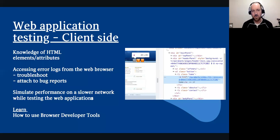They have developer tools where you can get in there and see if there are any JavaScript errors or different errors in the web application. If something didn't load properly, you can dig up some of the errors, copy those and attach them to a bug report, and troubleshoot what's going on.